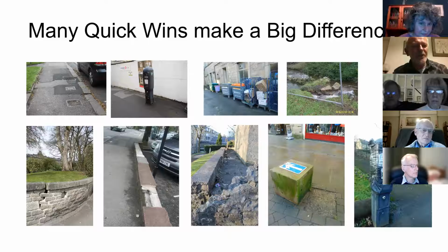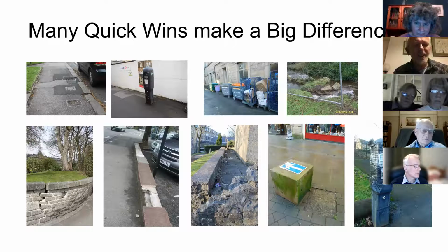On the bottom row of this set, the Palace Hotel wall became quite alarming, actually, at one stage. It concerned me, walking past there on the way to work, that if that wall were to collapse, it would really be quite dramatic, because the whole of the garden would perhaps fall down onto the pavement and across the road. And so we got the Palace to fix that.